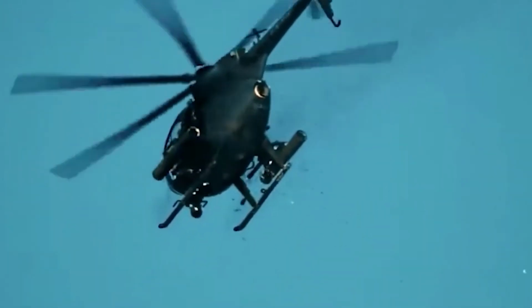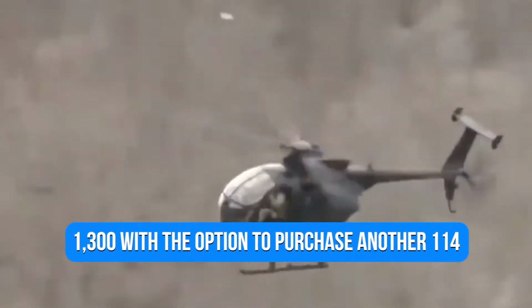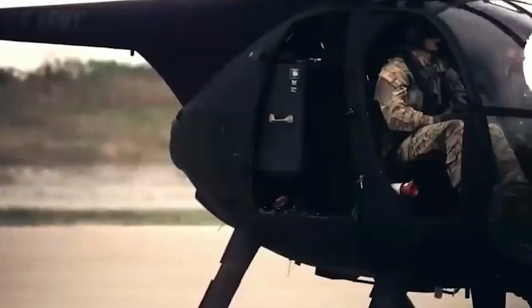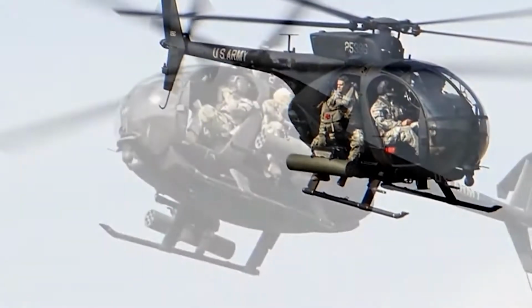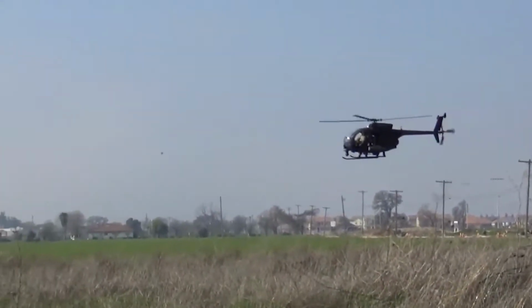The first order was for 714 planes, but it was later raised to 1,300 with the option to purchase another 114. In the first month, 70 helicopters were manufactured. The outboard benches on each side of this nimble, unarmed helicopter are designed to convey up to 3 commandos. The AH-6 gunship is another variation.